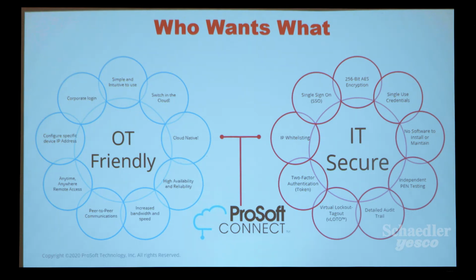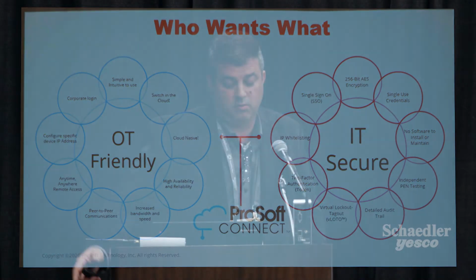It's the guy on the right that there's a much longer conversation, okay? Because the guy on the right, the IT guy, is like, no. No. You're not going to put something into my network where you, anytime you feel like it, can tunnel into my network, or even to my machine. Forget the network. So ProSoft developed something called defense in depth, right? There's multiple layers of security, because security is his number one concern.